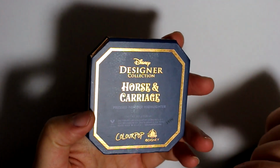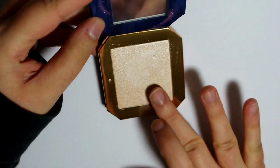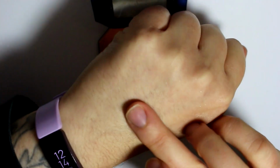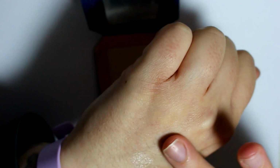And the shade is called Horse and Carriage. This is one of their pressed powder highlighters. It does have a mirror in here. I still have the sticker on it, but you get a ton of product in here. This is a giant highlighter, and it's this really pretty, like, blinding champagne shade. So I'll do a heavy swatch there, and then I'll kind of blend it out.